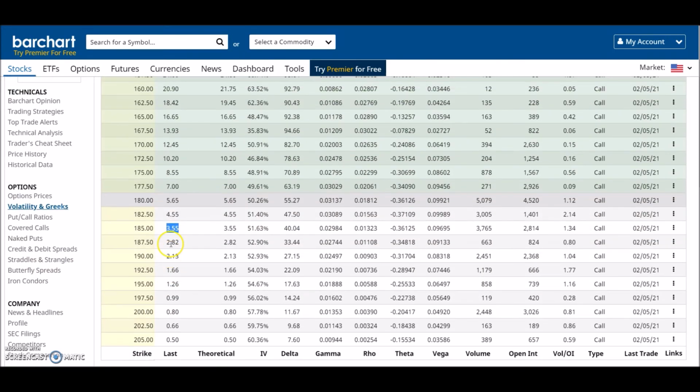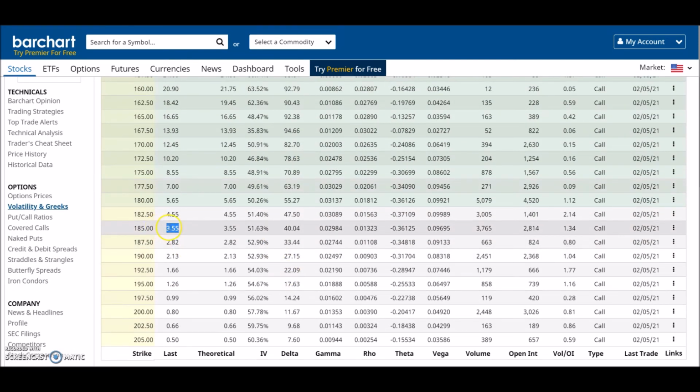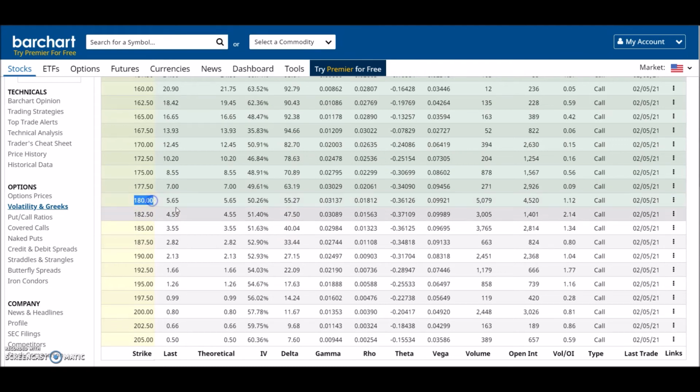Let's say you buy, look at delta always for debit spread. So if you choose 185 and 190, right? So 185 is 40 delta, or let's look at 180, which has a 55 delta. It means if the stock price goes up $1, your premium will go $55 higher. And if you look at 190, with $1, it will go $27.